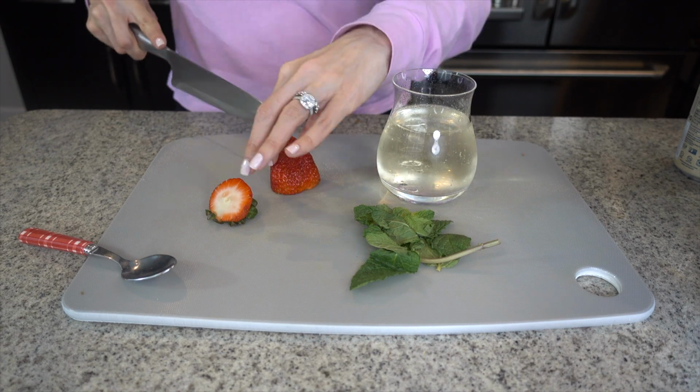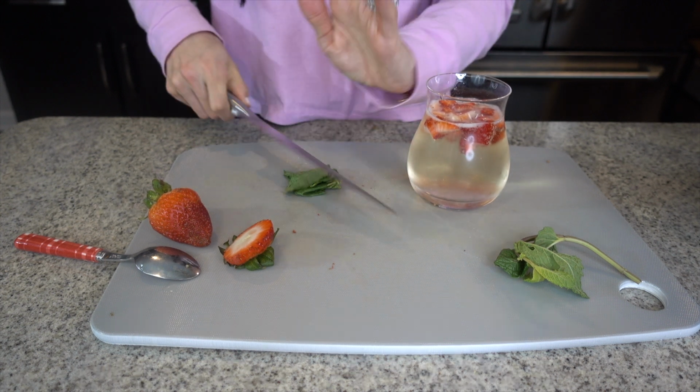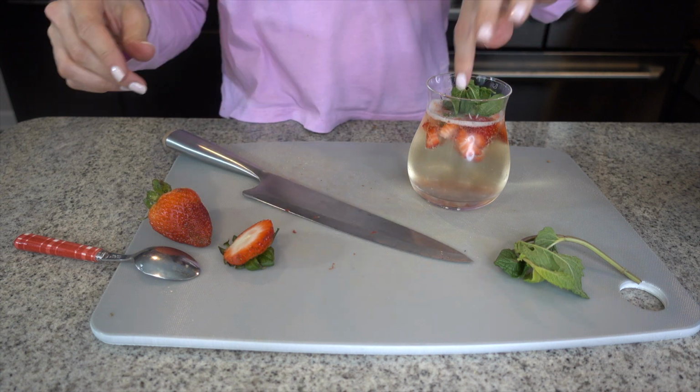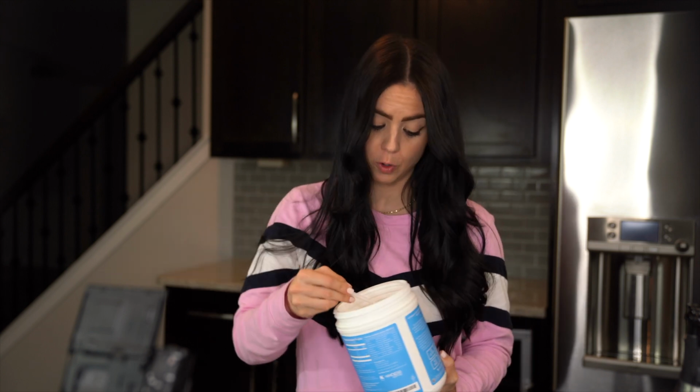I put a whole strawberry in every drink. Then, of course, we take our mint leaves, and then I just kind of bruise the mint to release the aroma. I don't actually cut it a little bit. Toss that in. Stir this up, and then this is where we get our collagen. It smells so good, you guys. The strawberry, the mango Waterloo, the fresh mint. Oh, it's amazing. And then, of course, the champagne.